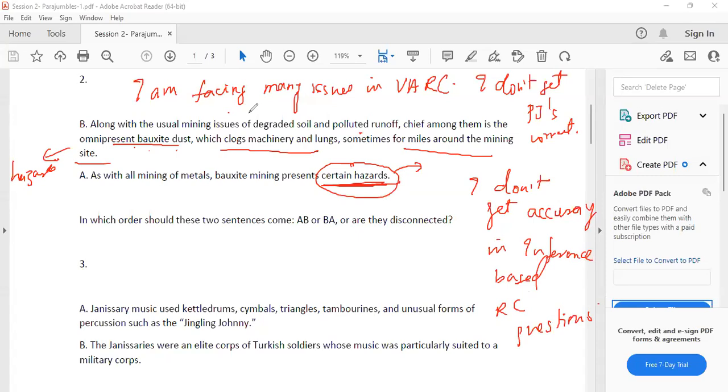Definitely, this would be an opening sentence. Everyone agrees? Right? Because this is introducing your problem. I am facing many issues. And then you say issue number one, issue number two. This also can become issue number two, and this can become issue number one, correct? So if I have a sequence, A, it could be B or C, or A, it could be C or B. Don't you think that these both make equal sense? Yes or no? But A is definitely the opening sentence in all the cases.